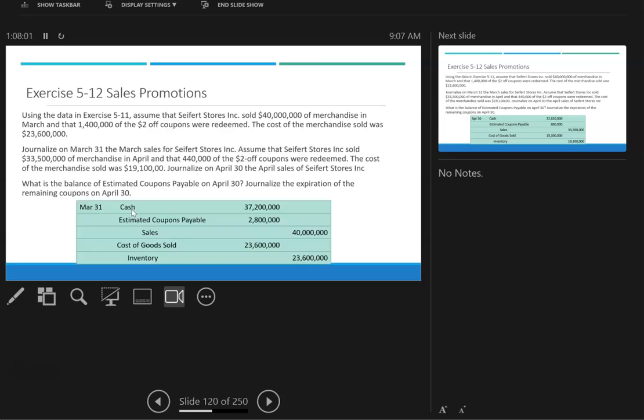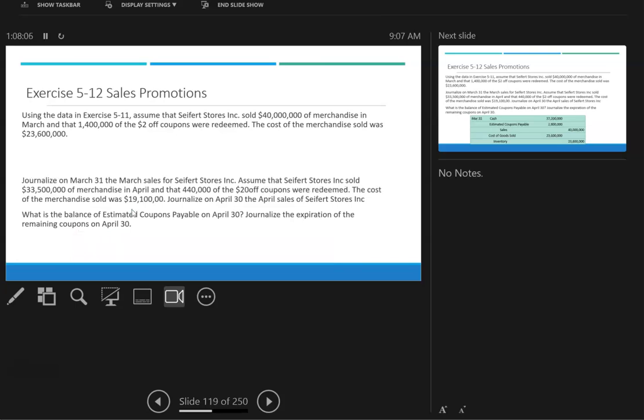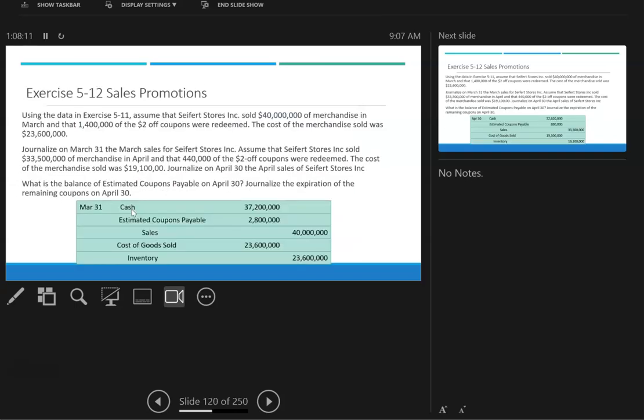So for the first one, the debit of cash, here, let me just go back to what this is. It's $40,000. So we're going to debit the cash of $37,200. We'll debit our estimated coupons payable of what was redeemed here of $2,800,000 and then credit our sales. Now, again, remember, we always have to do that other transaction where we show cost of goods sold and credit our inventory.